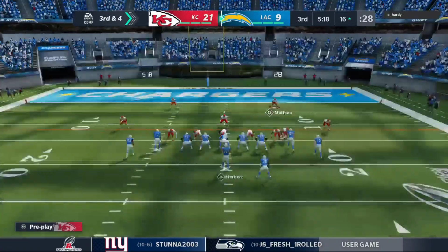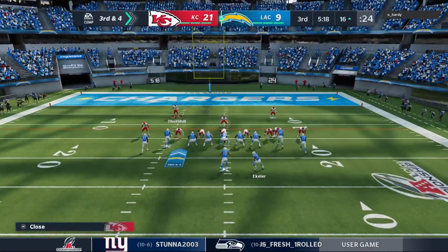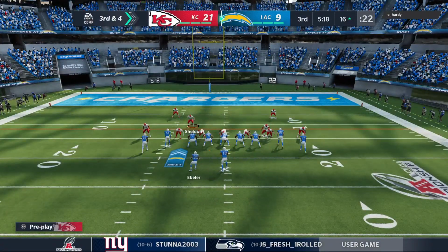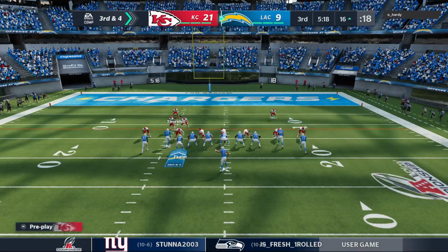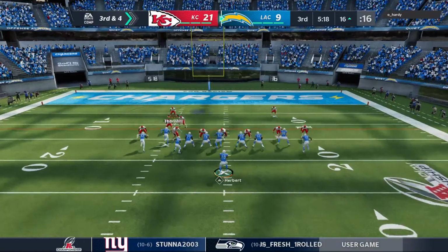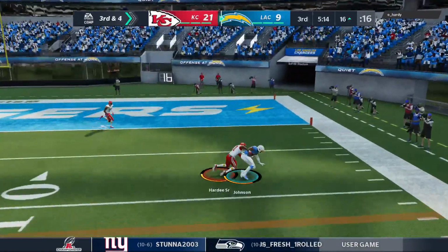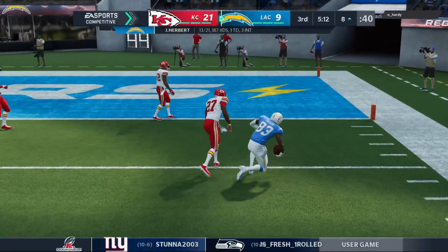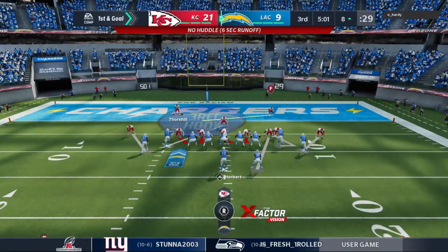In need of a conversion on 3rd down. They had the big play to start the drive. Operating from the gun. Herbert. This is Johnson. He's got it. And the Chargers are going to have 1st and goal as they try to finish off this drive with 6 points.